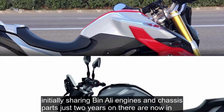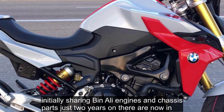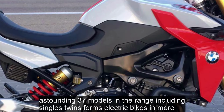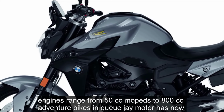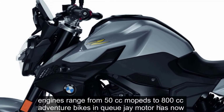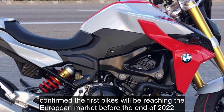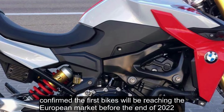Initially sharing Benelli engines and chassis parts, just 2 years on there are now an astounding 37 models in the range, including singles, twins, fours, electric bikes, and more. Engines range from 50 cubic centimeter mopeds to 800 cubic centimeter adventure bikes, and QJ Motor has now confirmed the first bikes will be reaching the European market before the end of 2022.